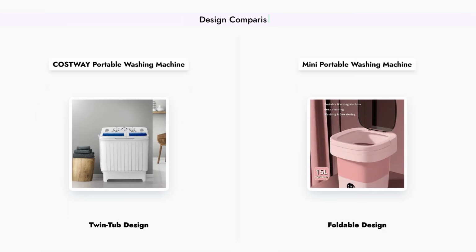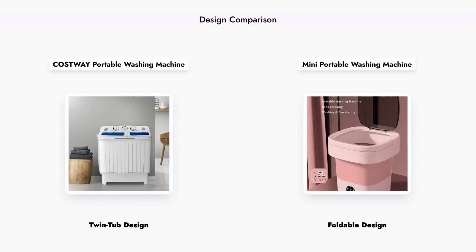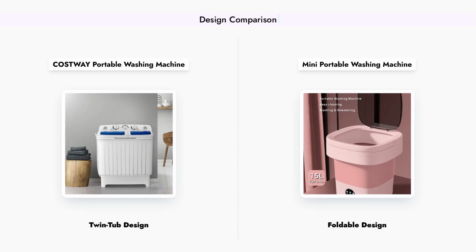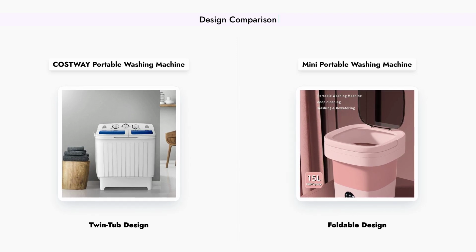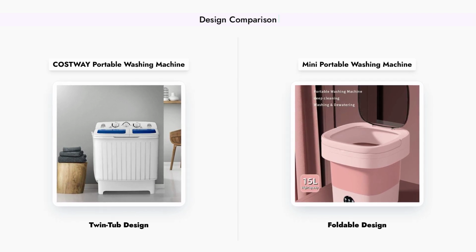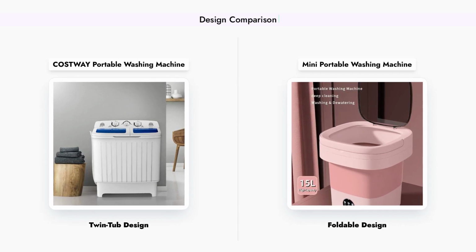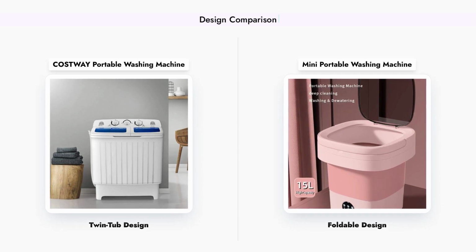The COSTWAY Portable Washing Machine features a twin-tub design that allows for simultaneous washing and spinning, making it efficient for larger loads. In contrast, the Mini Portable Washing Machine boasts a compact and foldable design, perfect for those with limited space. While the COSTWAY is designed for more substantial laundry tasks, the Mini is ideal for smaller items like baby clothes and underwear.